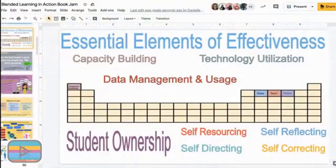And then we go into, sorry, I'm doing kind of what Jack is doing, going back and forth between my slide, the data management.